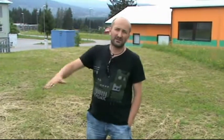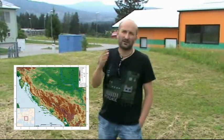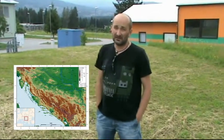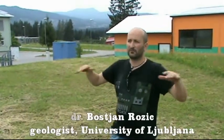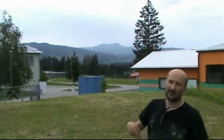They formed in this very large shallow sea, which stretched from central Slovenia through southern Slovenia, Croatia, then Bosnia, and even further down to Montenegro. This shallow sea was called the Dinaric Carbonate platform, or also the Adriatic Carbonate platform. This was a very flat, shallow sea with a big production of limestones, and this is what we see around today.